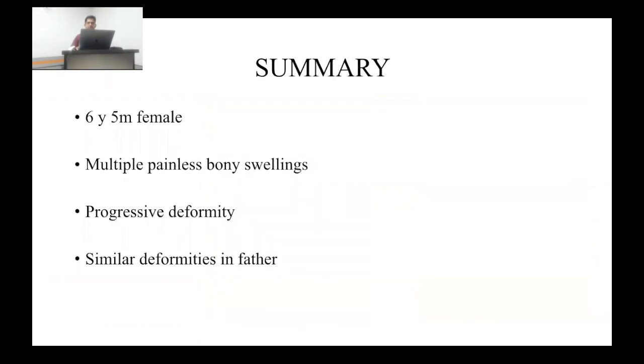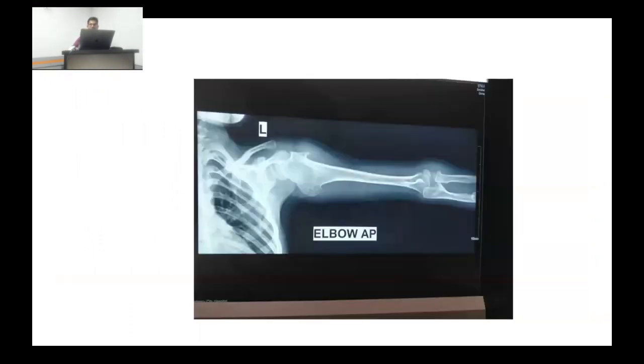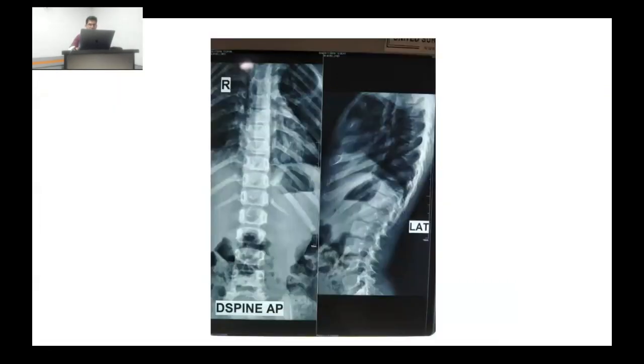I'll come to the differentials later. Initially, the investigations were normal, in the sense the calcium profile, calcium, phosphorus, ALP, and electrolytes were normal, and the thyroid profile was normal. Now, coming to the X-ray, as can be seen, there was a bony protrusion from the left elbow. The spine per se was normal, but that elbow protrusion can be seen from here as well. We can see bony protrusions from the lower femur, upper tibia, as well as fibula. Here we can see the bony protrusion in the ulna and the curving of the radius. This is another spine photograph.